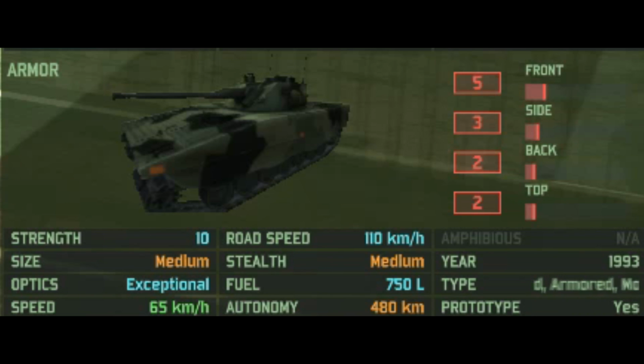10 HP, medium size, exceptional optics, a speed of 65 km off-road, 110 on the road, medium stealth, autonomy of 480 km, year restricted to 1993, type restricted to mechanized, armored, and motorized decks, and it's a prototype.